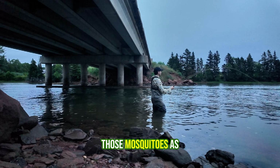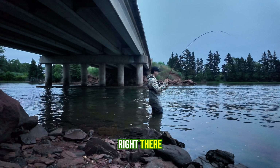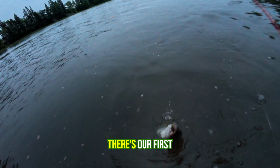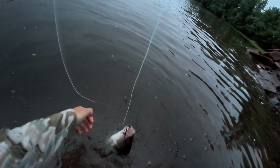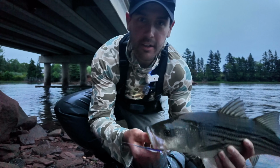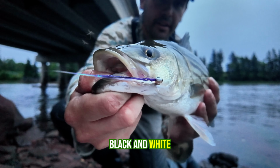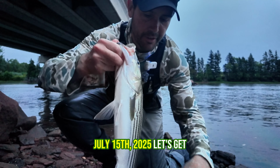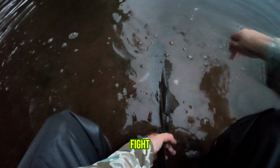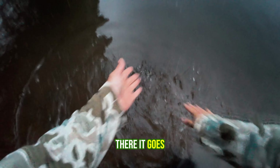Trying to hit those mosquitoes as I fight this fish. There's our friend right there. There's our first guy this morning, guys. Right on the Clouser. There we go. There's our first one, guys, on the Clouser minnow, the purple, black, and white colors. First striper of the morning, July 15th, 2025. Let's get him back here. All right, thanks, buddy. I appreciate the fight. Thank you very much. Ready? There he goes. Heck yeah.